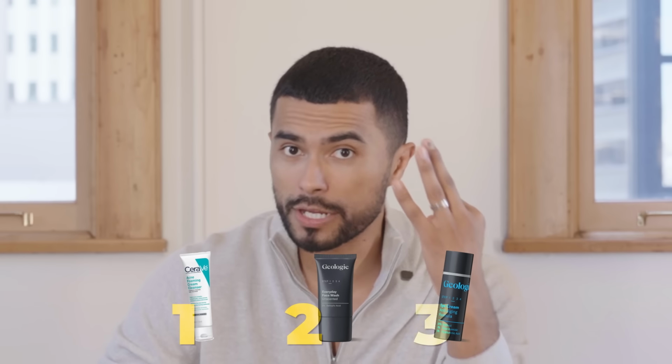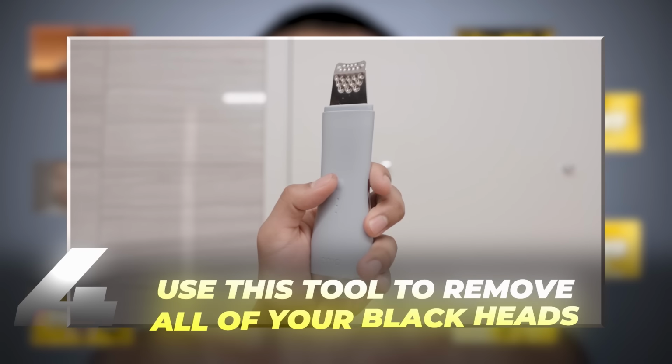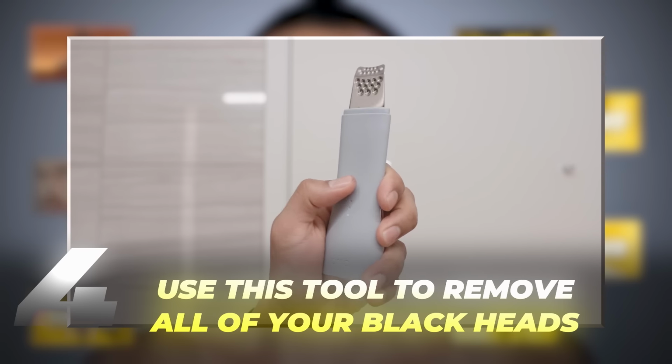You start using these 3 ingredients, you'll get rid of your whiteheads forever. Number 4, use this tool to remove all your blackheads. You see, when you have a blackhead, you'll do one of 2 approaches. You either pick at it or you ignore it. Both of these approaches are wrong.